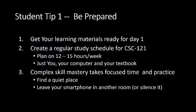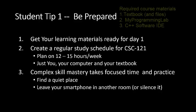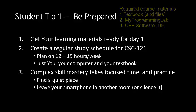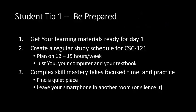Student tip 1. Just like the Boy Scouts always say, be prepared. Get your learning materials ready for day 1. Your learning materials include textbook, software, and downloaded textbook files, and these are available as a zip folder in Module Week 1. Also, set up an organized file management system to save your programs and work.